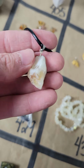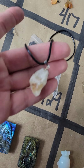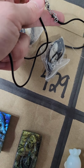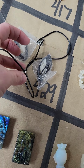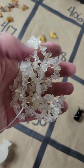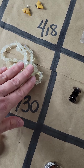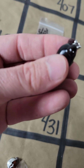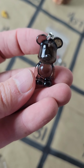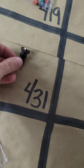I have a $3 citrine pendant with the rope necklace and an adjustable lobster claw, it looks like. And I got three left. They're $3 each on 429. 430, these are opalite. They're usually $6. They're now $4. $4 on 430. I just have one strand left. 431, I have a little Mickey Mouse, smoky quartz Mickey Mouse pendant. They're very cute. They're $4 each. I do have more than one on 431.